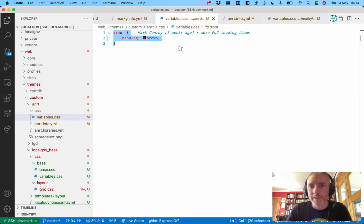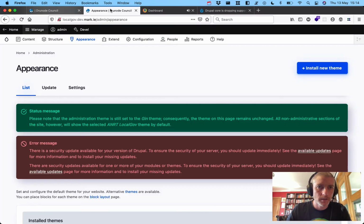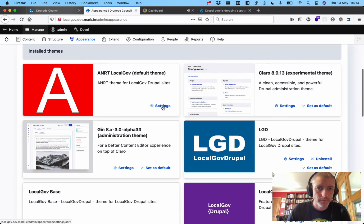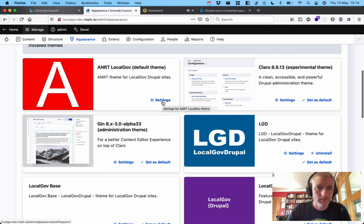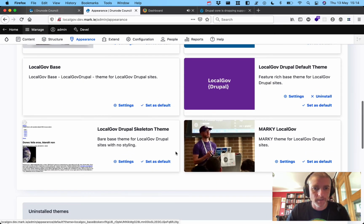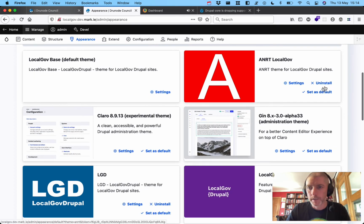Okay, it doesn't particularly matter. It just means there's one step that we either need to solve or we don't go that deep in the nesting. So let's uninstall. How do I uninstall that now? Oh, it's set something else as the base. So I'll set LocalGov base as the base, and then I can uninstall this again.